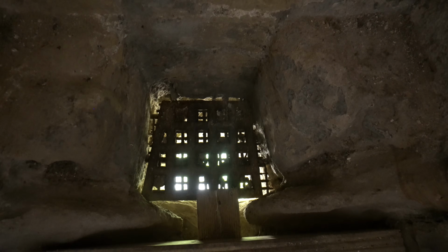Wonder if this was another latrine. Yes, it was, as you can tell by the obvious proof.